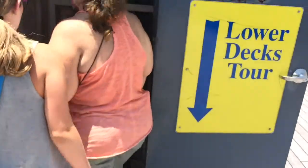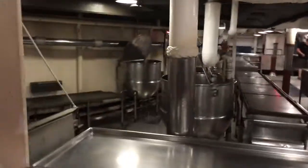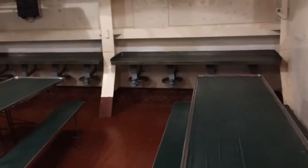From here on out, we're going to head down to the lower deck of the ship. As you can see, it's quite impressive when you just walk down. It's not really small ceilings as I was led to believe. Here you can see the mess hall where the crew would have their lunch and dinner and whatnot when they got the meal call.